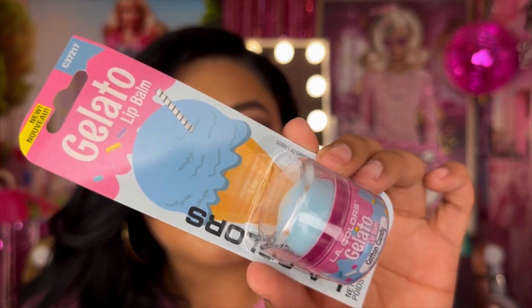But let me give you guys a close-up look at this blue one and then the strawberry. I don't know if I'm gonna open them just yet because I might not keep them all, but I just wanted to show you guys the new lip balms that they have available.